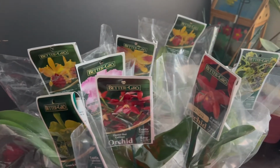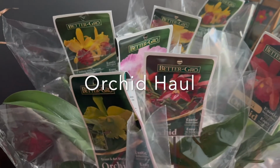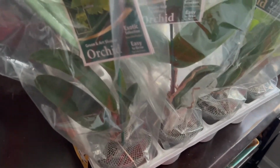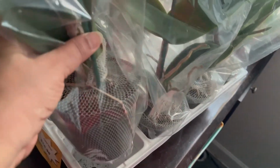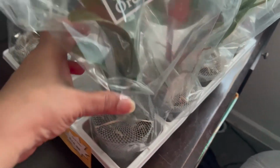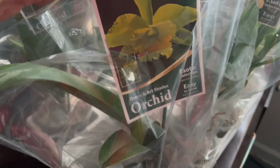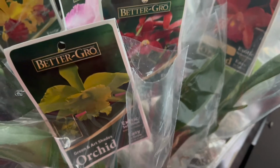So here's a recent purchase from Lowe's. These are the bag babies, these orchids, because they come in little plastic bags, all pre-packaged. And this is how it comes. It's a little noisy because of the plastic. And it's got a picture of the flower. Not all of them will look the same. It's just some of them will be the same as what the picture is showing.